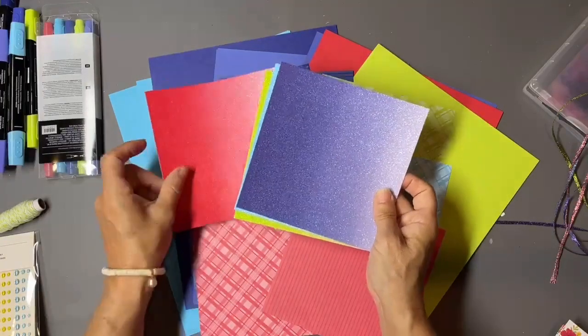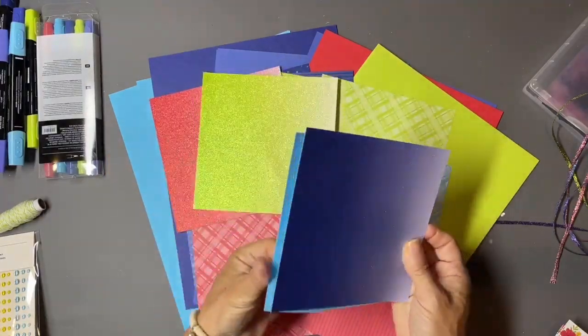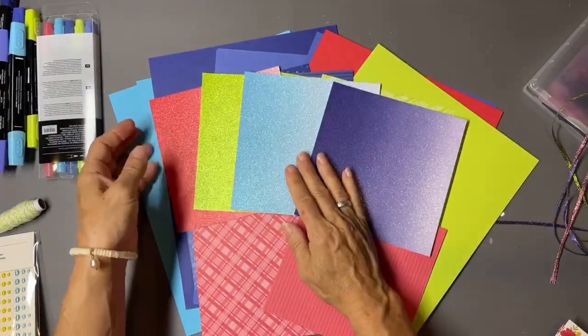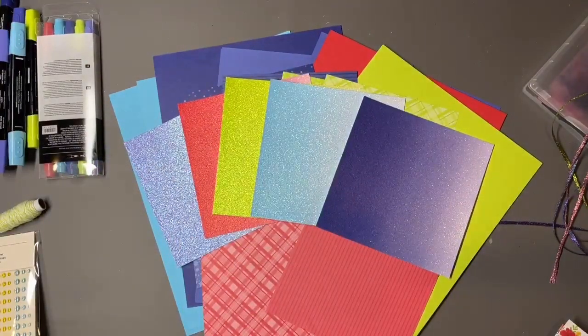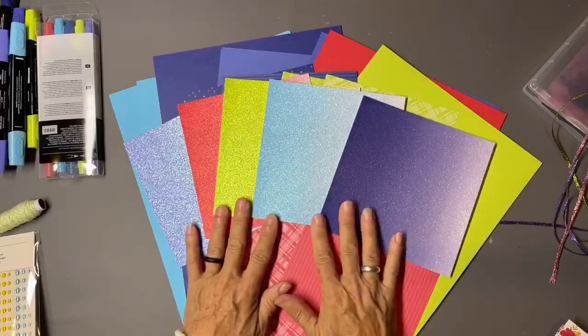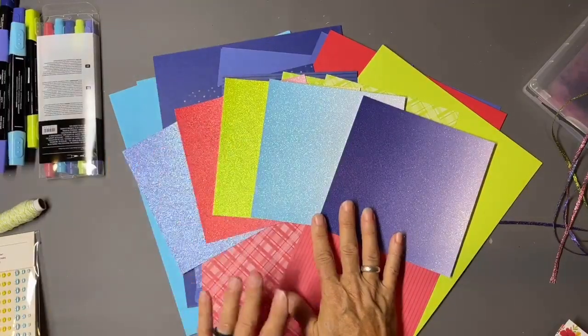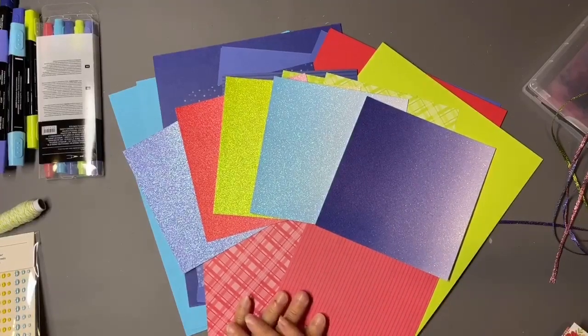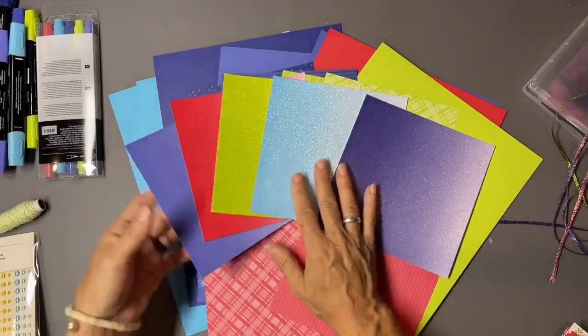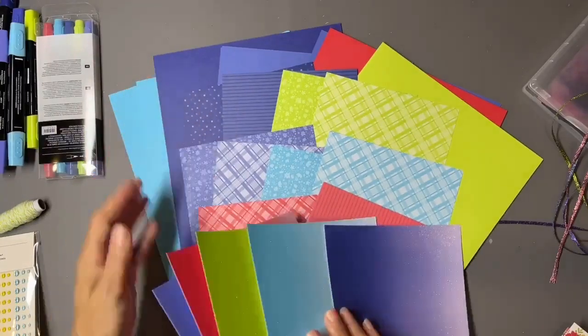Who doesn't love a little bit of sparkle, right? And so something else, and I'm missing one here, hopefully it'll turn up. There is actually, there it is, it's underneath. We've got this beautiful glimmer paper, and it is in all of the colors, so it's going to coordinate with the cardstock, it's going to coordinate with the designer paper, it's going to coordinate with the other papers I'm getting ready to show you. Full sheets, 8.5 by 11.